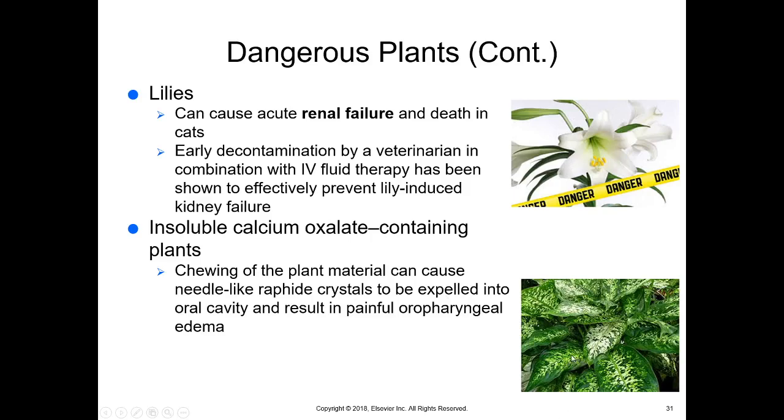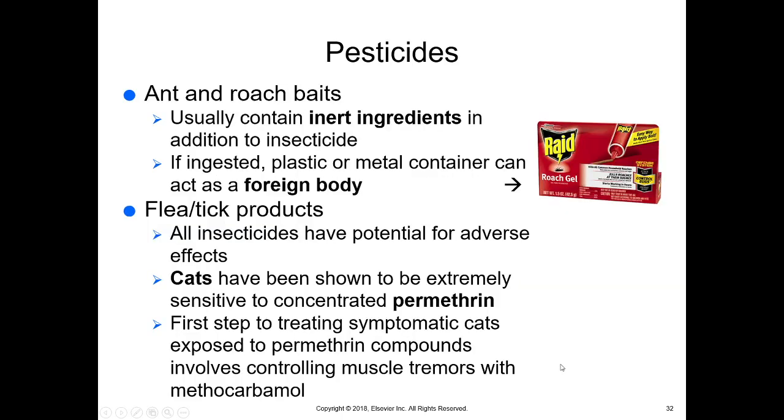These plants, the philodendron or Dieffenbachia plants, have calcium oxalate crystals in the leaves. It's protective for the plant. So when they eat the leaves, these little crystals are expelled in the oral cavity, and it's very painful swelling. So they won't do it very often, but if they do it, it can be a problem.